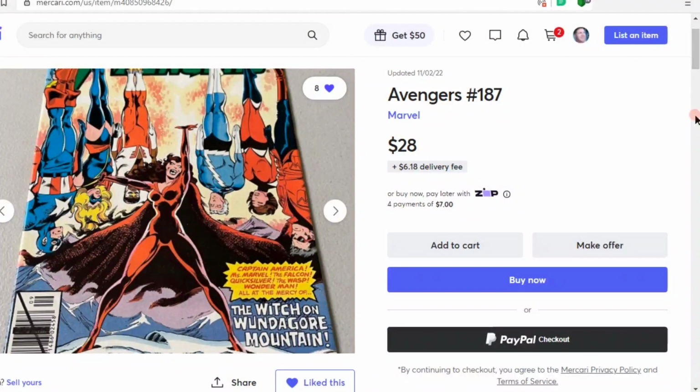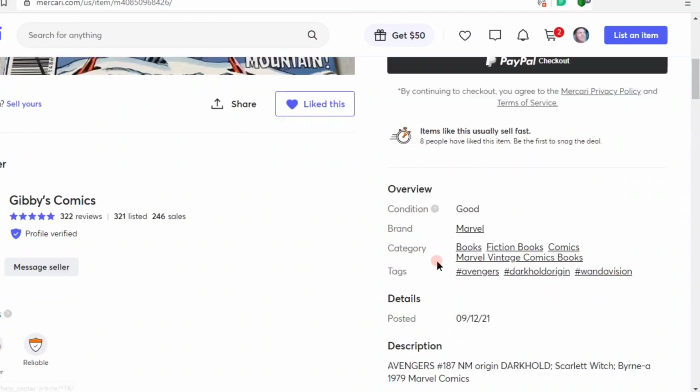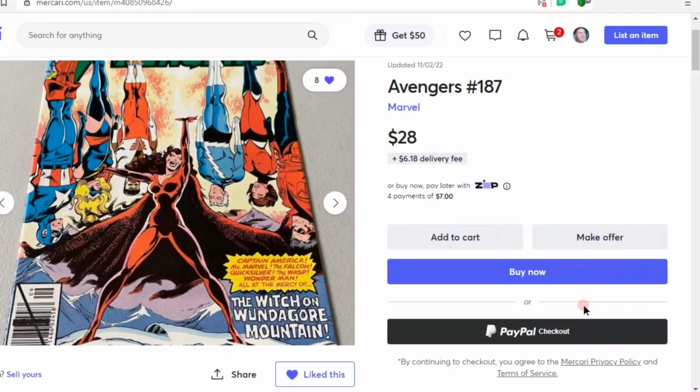All right, so here we are at Mercari.com, and this is an eBay-like seller portal that I like quite a bit. And we have Avengers 187 for sale. It's listed right now at $28. $6.18 is the delivery fee. Gibby's Comics, they have 5 stars and 246 sales, so it looks like a pretty good seller. This book was posted on September 12th, so it's been there a long time.